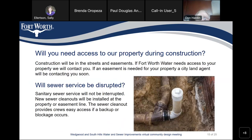Will you need access to our property during construction? Construction will be mostly in the streets and easements. If Fort Worth Water needs access to your property, we will be contacting you. If an easement is needed for your property, a land agent should have reached out, but this particular project already had existing easements, so there were no easements necessary.